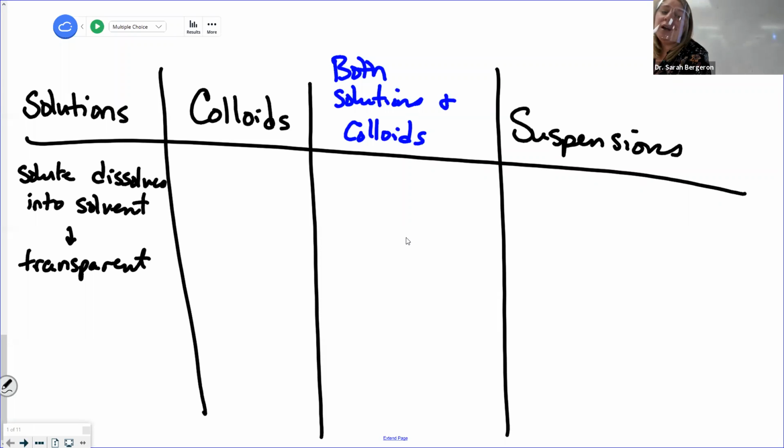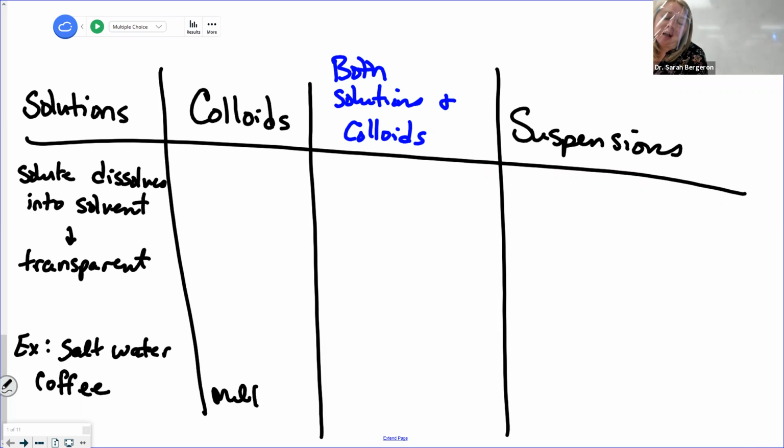So give me an example of a solution. Salt water. What else? Coffee is one they gave. Now, what if I add milk to my coffee? Is it a solution? Why not? It's no longer transparent, right? It's opaque now. So now if I add milk to my water, I now have a colloid.